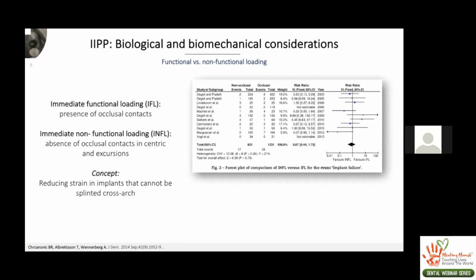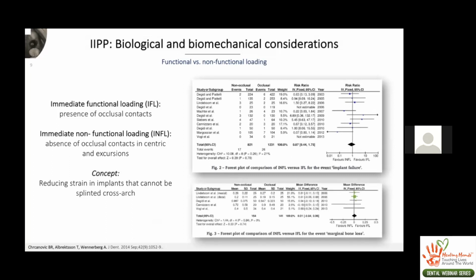Trukanovic and Albrechtsen did a systematic review, and as you can see, the meta-analysis shows that the differences in functional and non-functional occlusal load might not affect the survival of these dental implants. Also, there is apparently no significant effect on marginal bone loss either, whether you functionally loaded or did not functionally load at the time of placement.